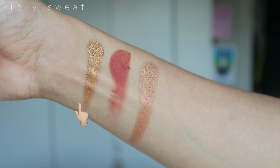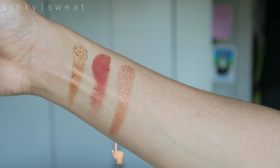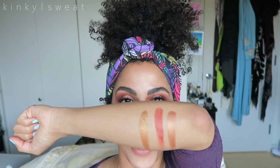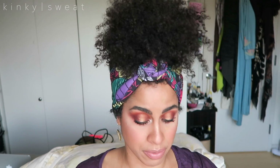Zara is a beautiful, rich gold shimmer. Neo, a rich brick red. Lila, a more penny copper shade shimmer. Those are swatches. This has a little bit of copper to it, and this is more gold. This is reddish in tone, and the palette for sure is geared for deeper tones. And these shades will appear beautifully on those skin tones. This shade especially, oh my god, I'm dying.